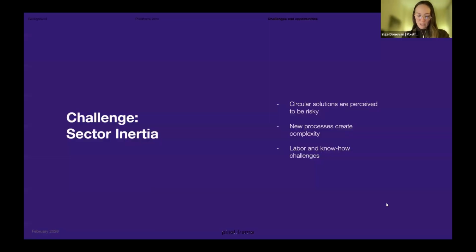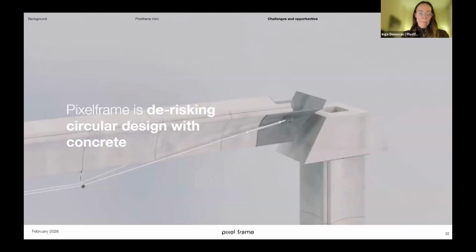So we'll move on to the next challenge, which is sector inertia. Breaking that down, the main things are that circular solutions are perceived to be risky. When we implement circularity at scale, we need new processes, and this creates complexity. There's the initial learning of new things, the reskilling that has to happen with labor and new know-how, but also, touching on what Jenna just talked about, the implementation of new tools to manage the complexity of always having to know what's in your building stock and how you can use it.